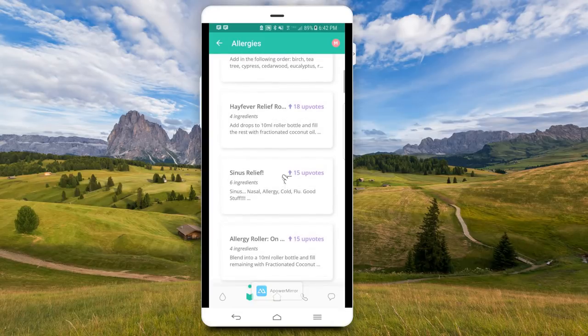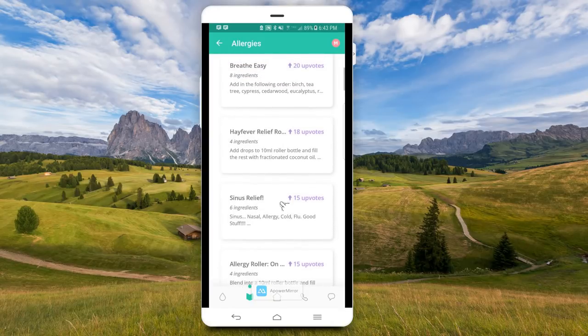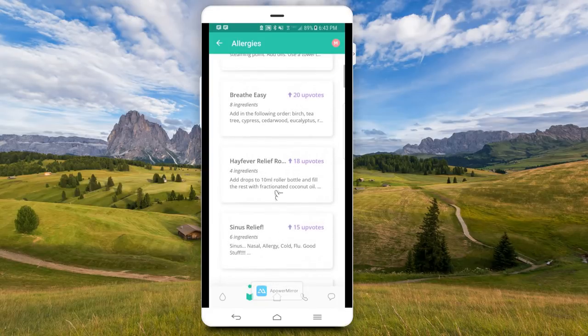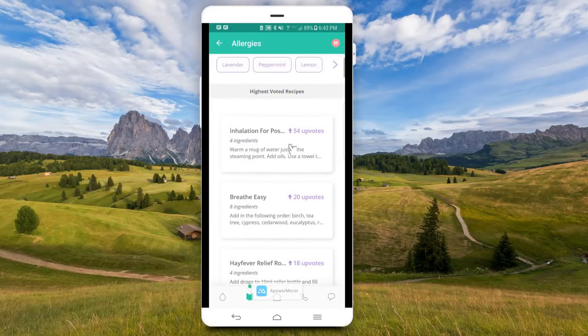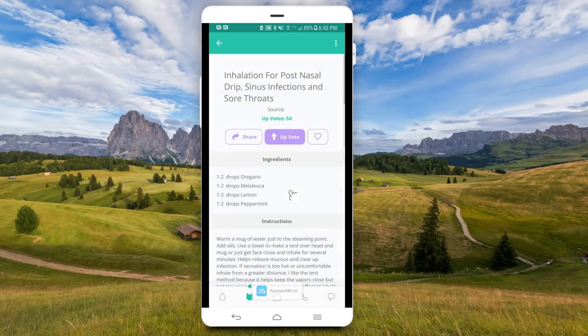Now, I want you to take a quick second and think about how powerful this is. We sort everything by number of votes, which means you're starting with the protocols that are most likely to be effective for you. So let's start with the top rated recipe here in allergies.